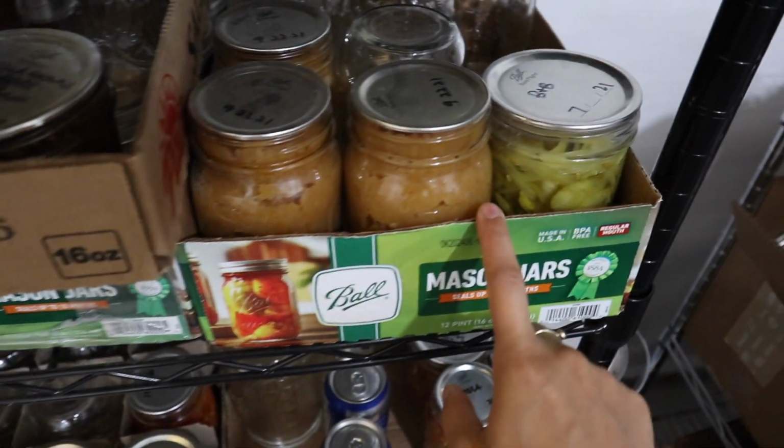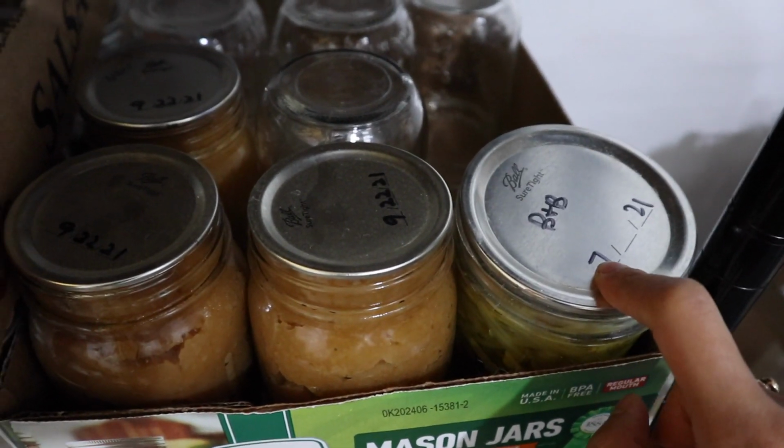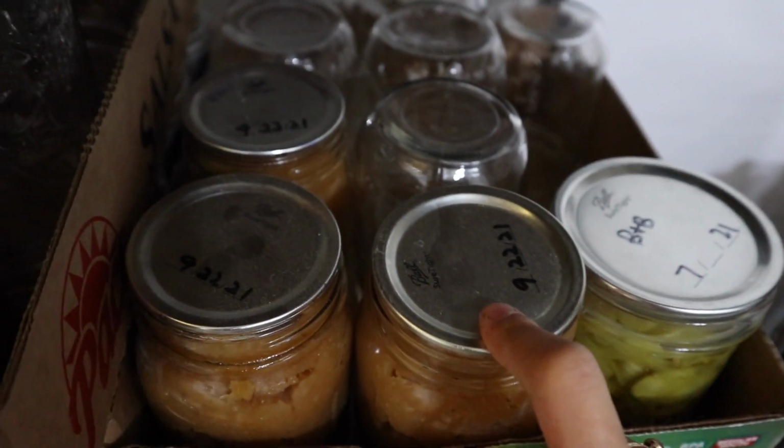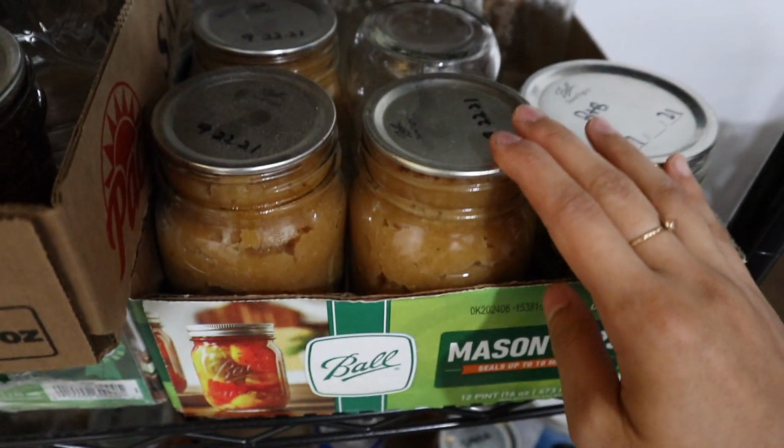Here I had a bunch of applesauce and pickles. We just have 1 jar of bread and butter pickles left and a few jars of applesauce, and apple season will be in the fall, of course, so we're good on those for now.